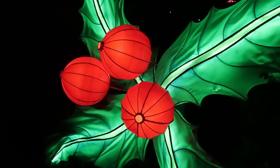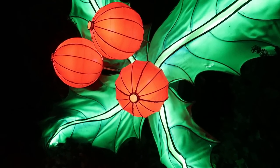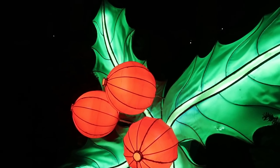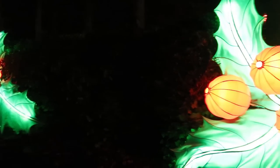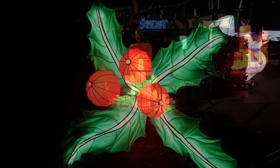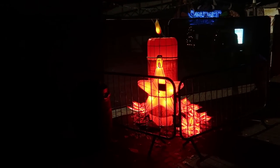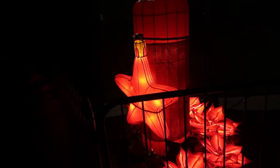They're really nice, these. So what they do is build a mesh framework underneath, and then a fabric material just wraps round, and obviously all the lights are on the inside, so it's quite simple really. When they're done on a big scale like this, they look really impressive, such as these berries just here. Oh, I like these candles and stars you've got just down here with the flowers at the bottom as well. But they look really good.